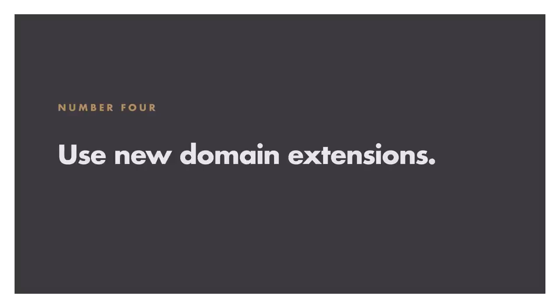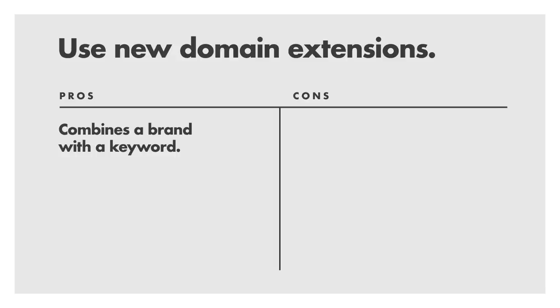All right, number four, this is my favorite. Use new domain extensions. We're talking about domain extensions like .art, .agency, and my favorite, .design. Now, the pros, this combines your brand or your name with a keyword. So it's kind of the best of both worlds. So many common terms and brands are widely available because they're so new. .design has only been on the market for a couple of years. So it's a good chance that your name is available.